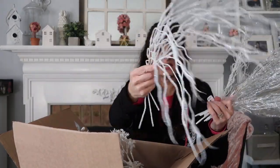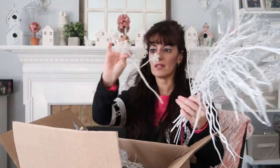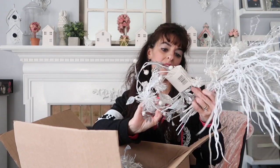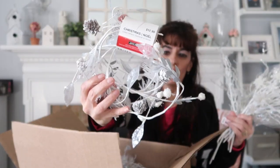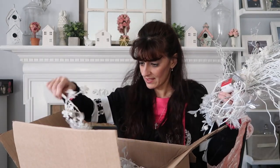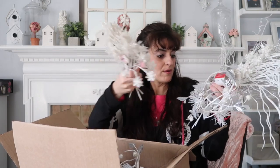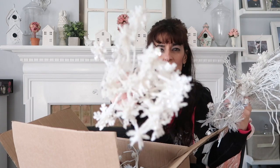This does not have a price tag on it, but there's 3 of these little glitter things. 1 pick of like snowflakes, no price. This is a coiled garland that says $12.99 in the white with the pretty glistening snow on it. That's really cute. Oh wait, there's more of those. 1, 2, 3, 4 of those. So I have 5 of those snowflake ones, and those are $2.99 each.